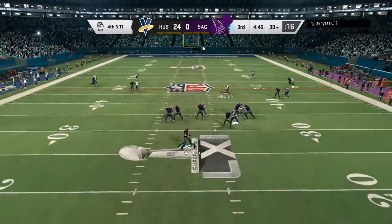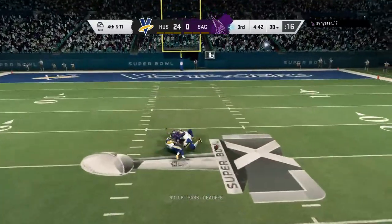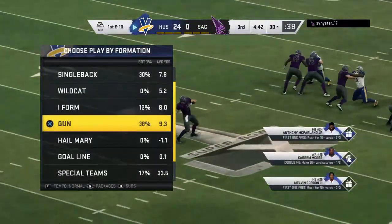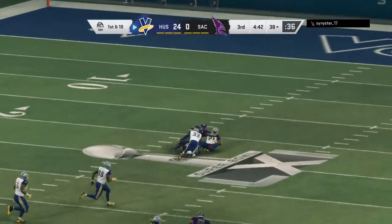They're going to try and throw. He's going to let this one go deep. And this is going to be incomplete. Boy, a real head-scratcher there. And the ball will go over on downs on the short side of the field.